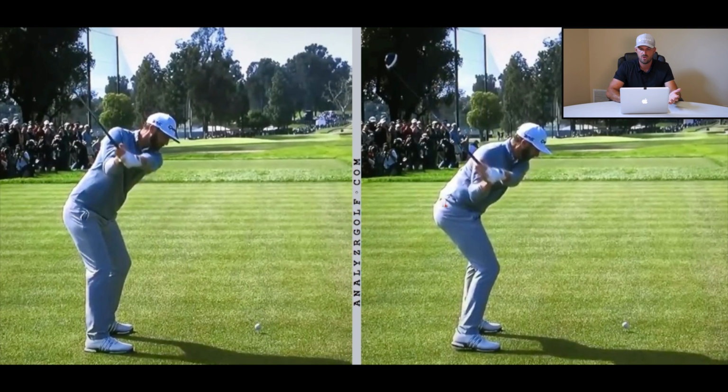You can see that here, where the butt of the club at left arm parallel should be on or just outside of the ball line. So you can start to see some difference. You also see with him, he's reflexed his upper body to initiate the downswing.